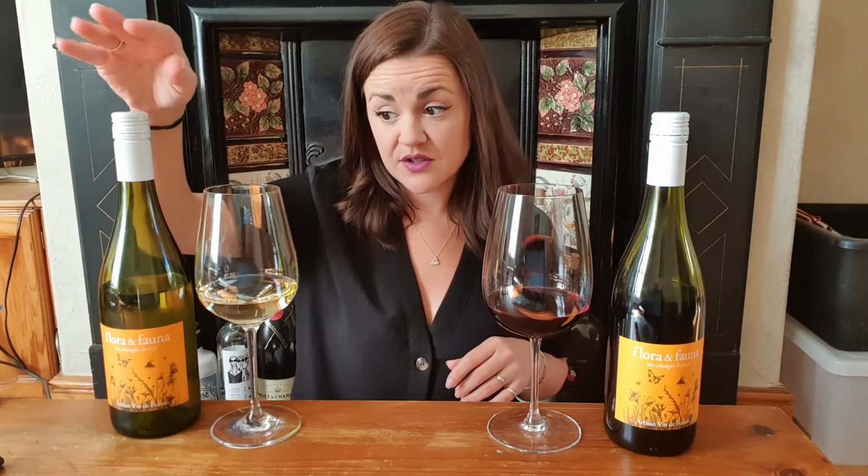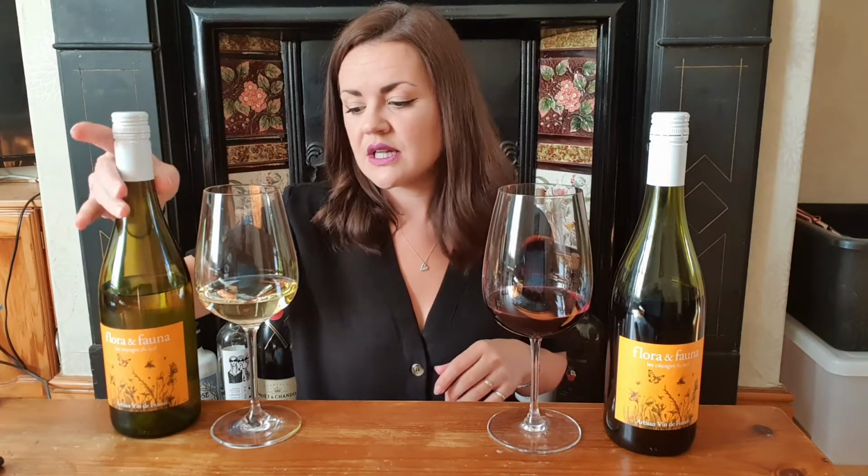Now we've got the Flora and Fauna white, and this is 95% Grenache Blanc, and then it's 5% Sauvignon. The wine was actually aged on the lees for a certain amount of time, and that basically means that the wine was in contact with those dead little yeasty cells that you get after fermentation. We've spoken about this in some previous videos. A lot of champagnes will do this because it can add a nice biscuity, bready flavour and aroma to the wine, but it can also add a nice creamy richness or a bit of texture to the wine. Grenache Blanc generally has a really nice texture to it anyway, at least I think so. So hopefully that will show in the wine.